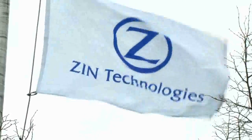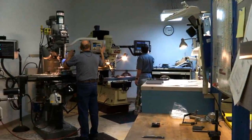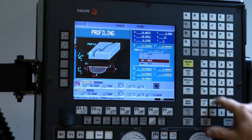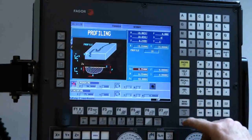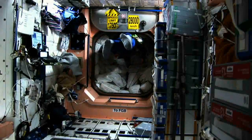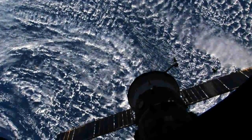ZIN Technologies. Dating back to 1957, ZIN Technologies was awarded its first NASA contract in 1969. From there, things took off. ZIN Technologies is an engineering firm and a hardware development firm that produces flight hardware for NASA and our civil space program for their new missions or their current mission on orbit for the International Space Station.